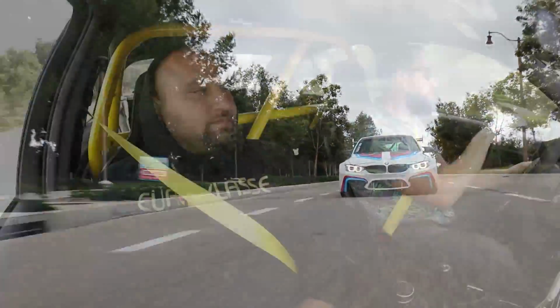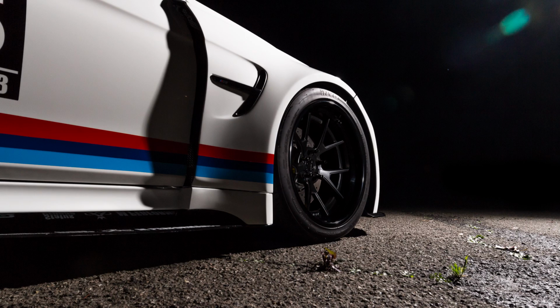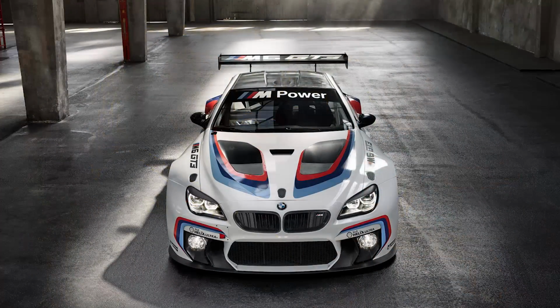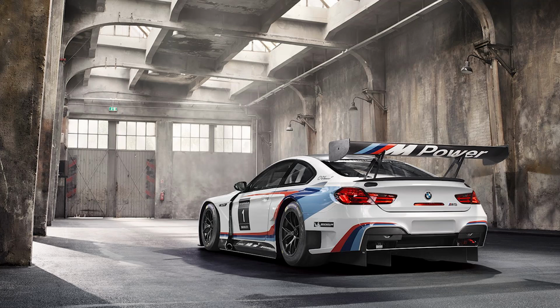Jesus. Yeah. And I love the way the front fenders look, how they have that little mesh, like ductwork looking thing, and just all that dynamic. Basically, we got that design from the race car, the BMW M6 GT3. So we just made it out of that. We just had drawings, like okay, we're gonna make that car M3 style.